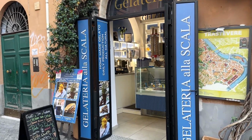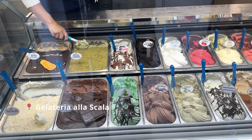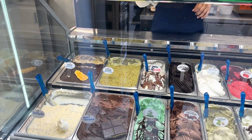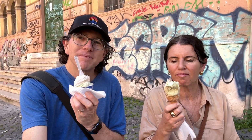This is our favorite gelato place we've been to almost every time. Pistachio, please. I'll get the salted pistachio and the hazelnut, please. Grazie mille. Yum.